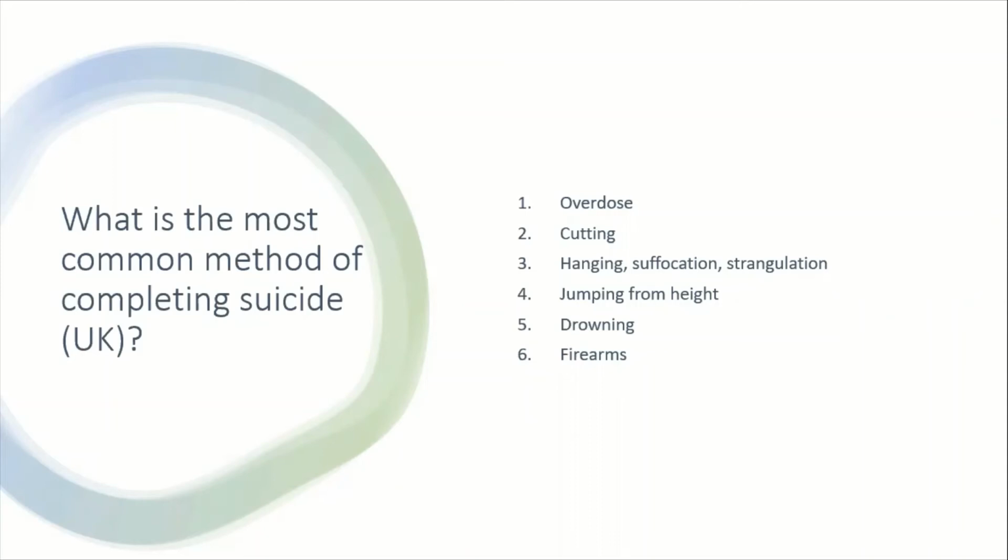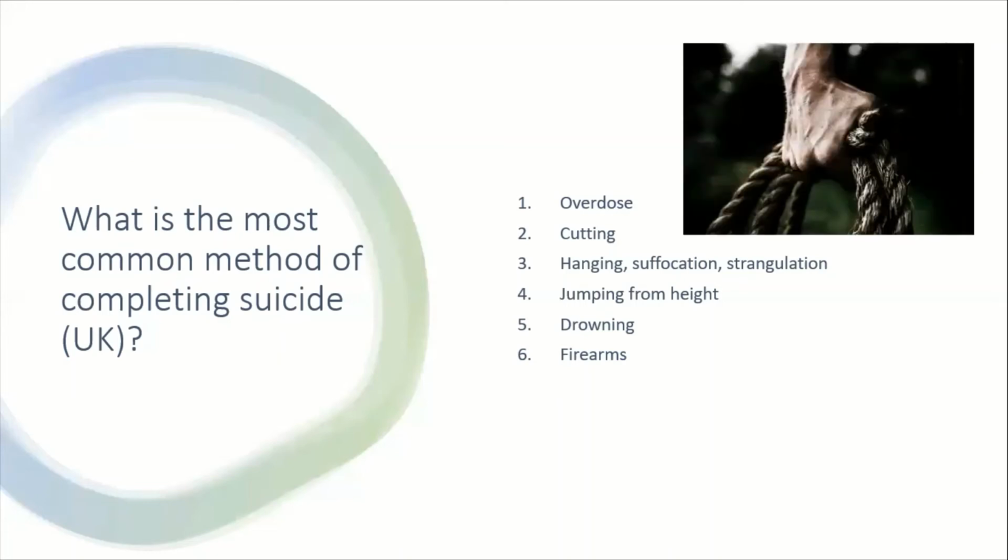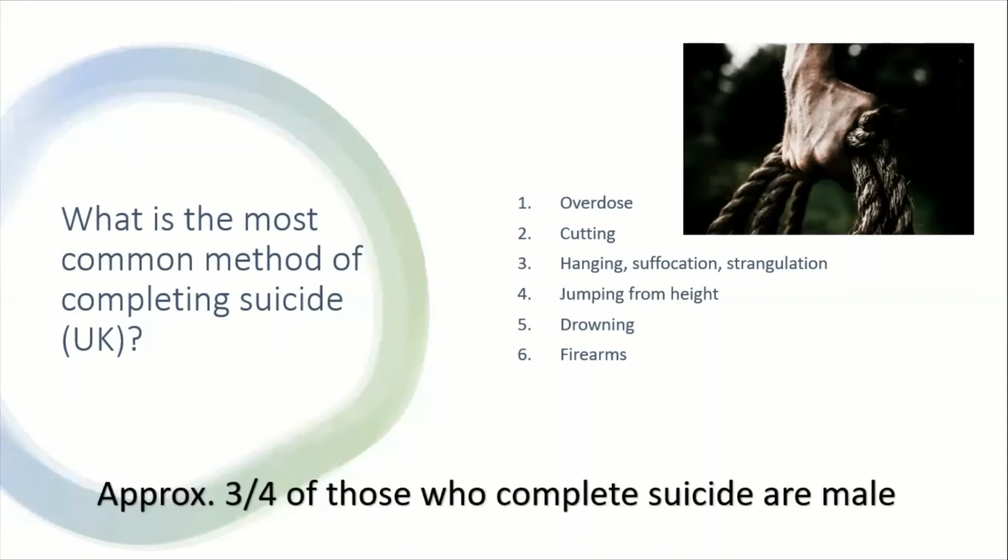Write down your answer. Is it 1, overdose, 2, cutting, 3, hanging, suffocation and strangulation, 4, jumping from a height, 5, drowning, or 6, firearms? The correct answer is 3. It's hanging, suffocation, and strangulation. So hanging, suffocation, and strangulation is the most common method of completing suicide in the UK.